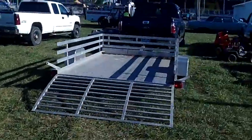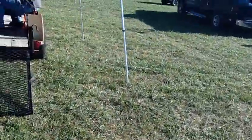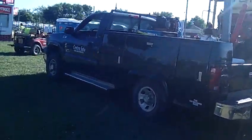Got some power wheels here. They have a little power wheels derby here tonight. I think 12 combines here tonight.